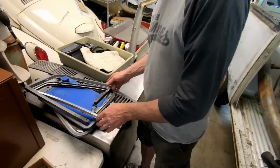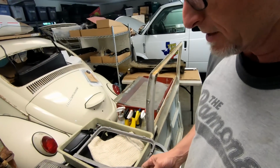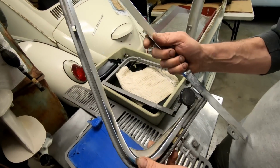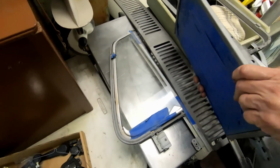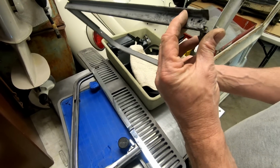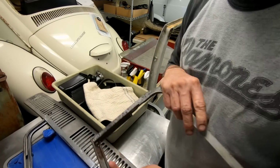Here's another major thing we worked on last night: these vent windows. The front vents, sandblasted the frames. They're really good shape. I'm feeling pretty good about the two front vents. The side vent is a pretty common problem. They rot out.